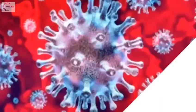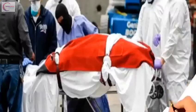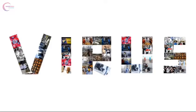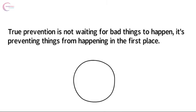Today, almost 0.4 million people died. 6.2 million people are suffering. Trillions of dollars are spent because of a single coronavirus, and yet the result is unsatisfactory. It is because people look for the cure, not for the prevention. True prevention is not waiting for bad things to happen, it's preventing things from happening in the first place. Therefore, we focus on prevention.